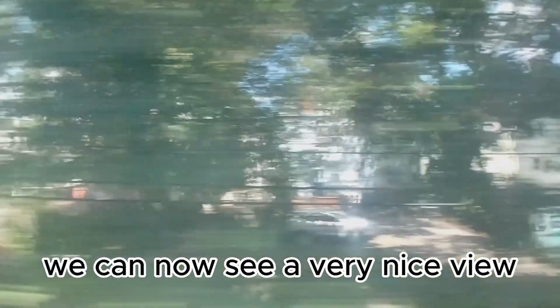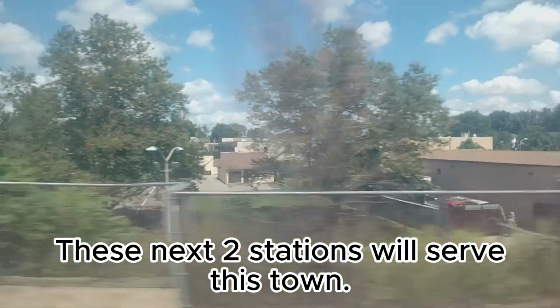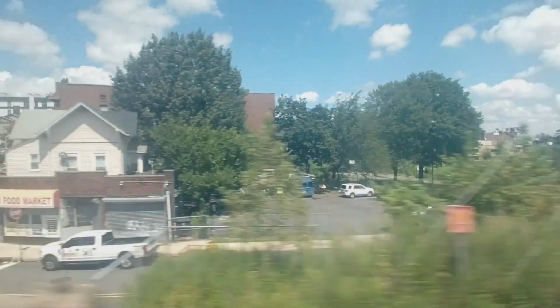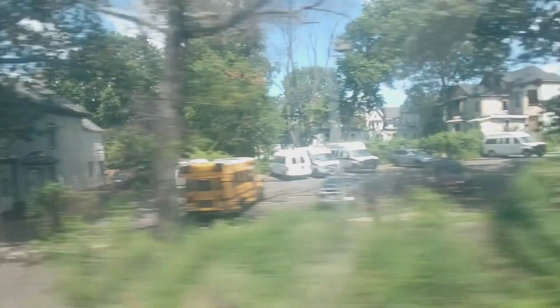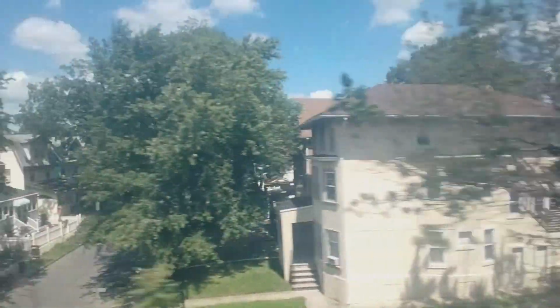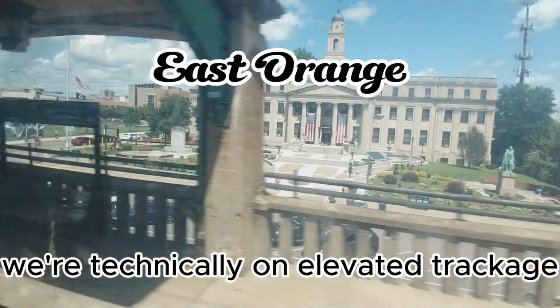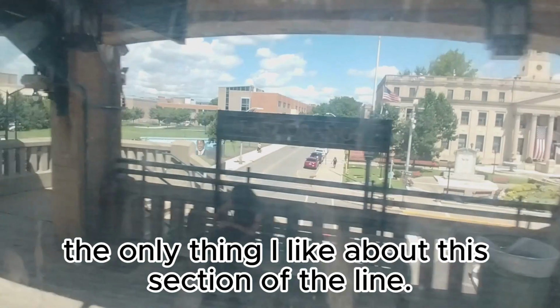Now out of Newark, we can now see a very nice view of the suburbs of East Orange, New Jersey. These next two stations will serve this town. It's always neat to know that every time we stop in the Oranges, we're technically on elevated trackage since we're above the road. That's probably the only thing I like about this section of the line.